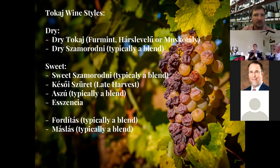And basically, if you want to really put it in simple terms, there are two styles. There's dry and sweet. But that's, of course, dumbing down the very complex Tokaj portfolio. But anyway, there's dry Tokaj and sweet Tokaj. From the dry, you already had the dry Furmint. That's a very typical style these days. And not only Furmint, there are other grapes grown there. You can make similar style dry Tokajs from Hárslevelű and Muskotály, and many times they blend these to bring out different characters and different emphasis in these wines.